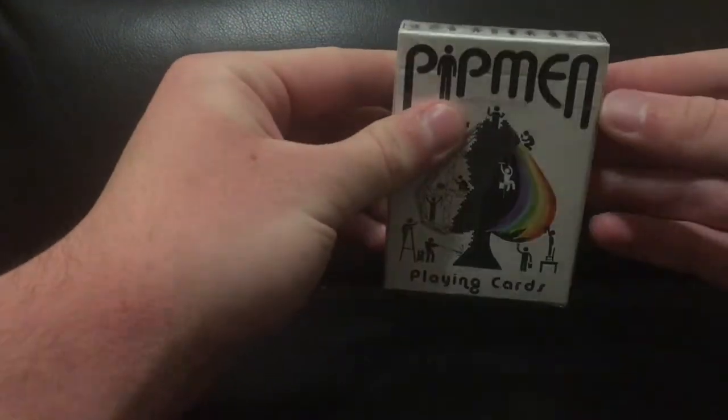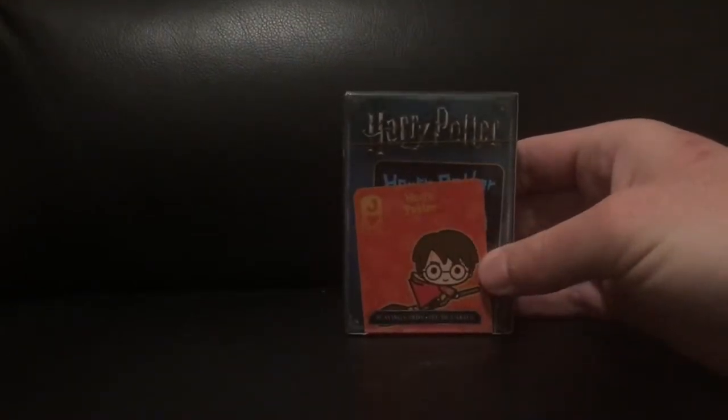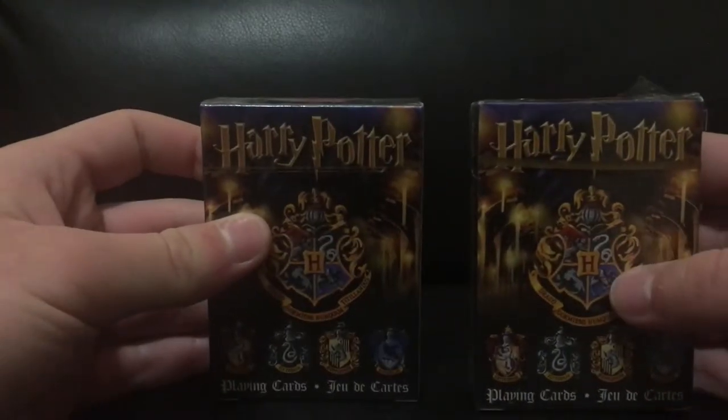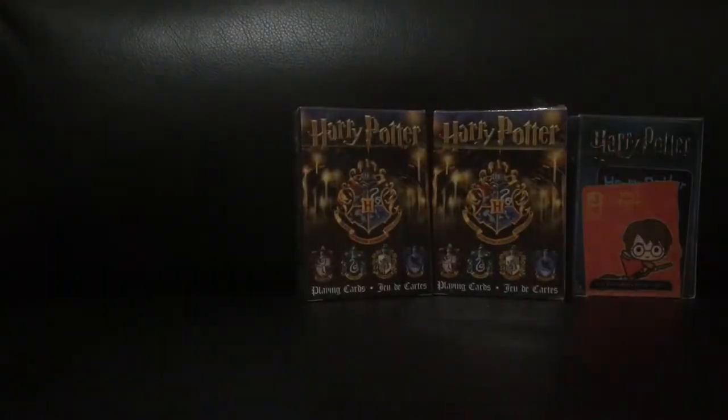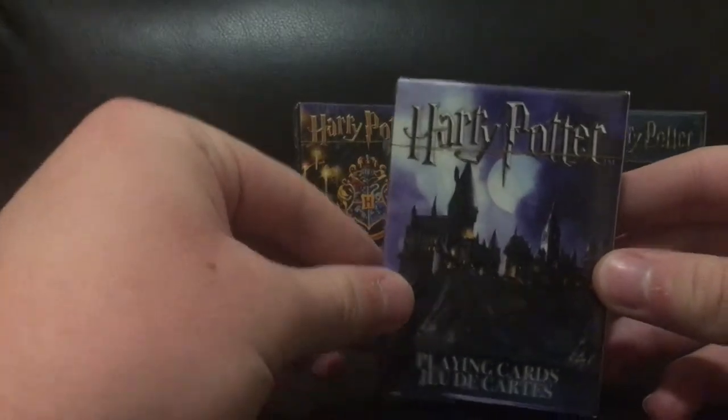Never actually opened this. There's lots of unopened decks that I have. Why? I couldn't tell you. Here's a Harry Potter deck. Two of the same Harry Potter decks. I didn't realize that I already had one. But whatever. And another one.